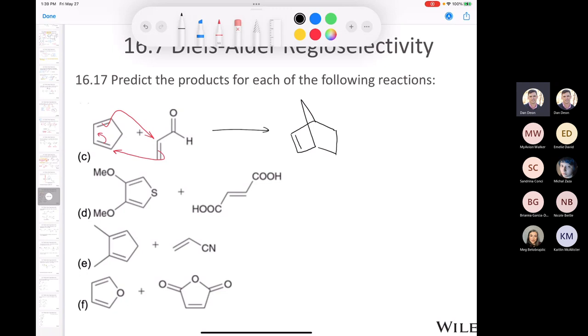And I have exo and endo positions. So first I'll draw the exo positions. That's up here like this. And then my endo positions are going to be pointing down. I kind of draw this one on an angle like that because my bridge isn't the best. And I've got only one electron withdrawing group, so I'm just going to draw that pointing down. It's an aldehyde, so I'm just going to put the condensed structure like this. So I'll put hydrogen here, hydrogen here, hydrogen here.